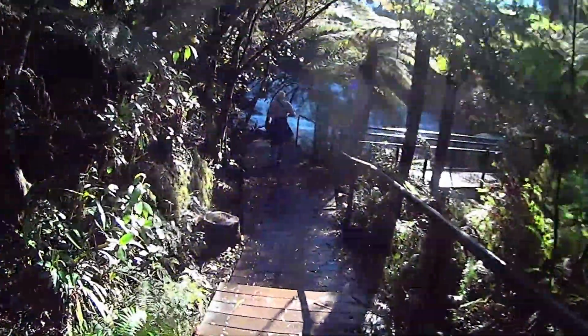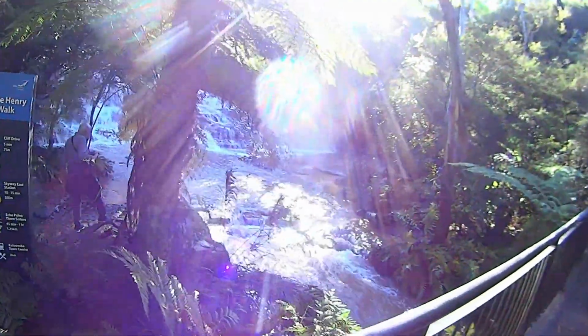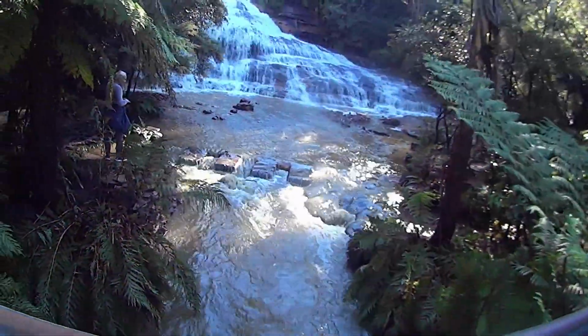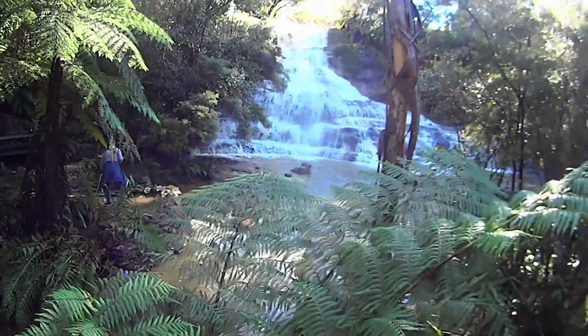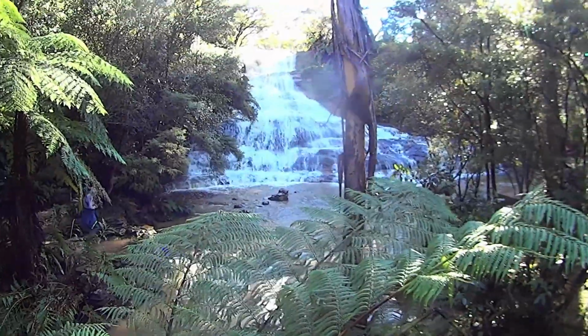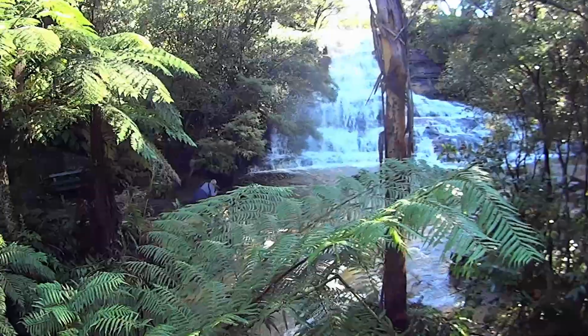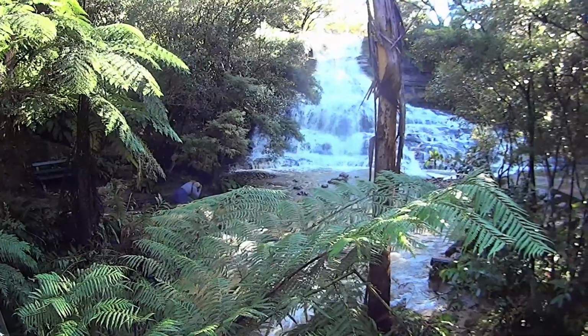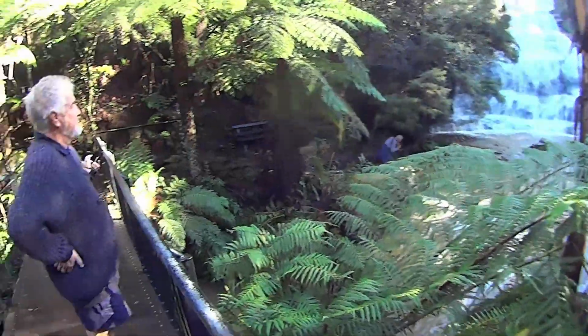Okay, we're coming to the Cascades. And wow. We're very lucky to see this because of the immense rain that we had last night and the night before. It was just incredible. It was 500 millimetres, I believe, or something like that. Severe warnings everywhere. So this is a bit of a treat for us.